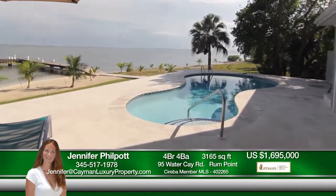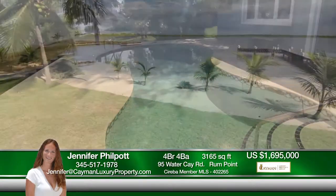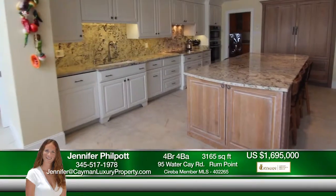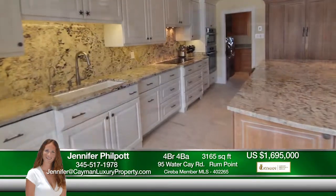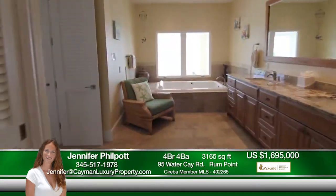Gentle breezes and a fabulous aspect provide the perfect spot for relaxing on the large pool deck. Your privacy is assured with no intrusion from beachwalkers. No expense was spared. This home was updated with the highest quality finishes. Extensive renovations were completed in 2012 from top to bottom. Come check it out today.